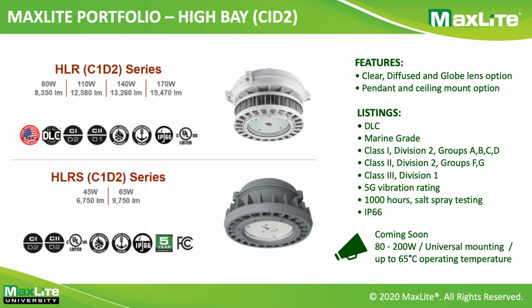Different types of listings are available. DLC Premium, which is in progress for the HLRS and available for the HLR, Marine Grade, Class 1 Division 2 up to Class 3, a 5D vibration rating, 1,000 hours of salt spray testing, and IP66.